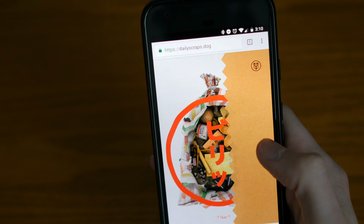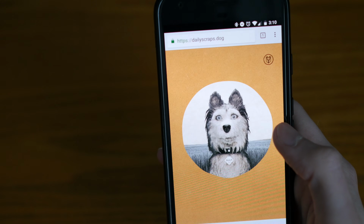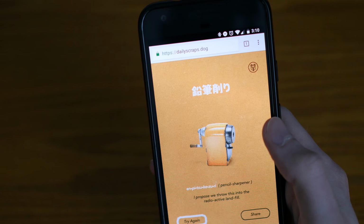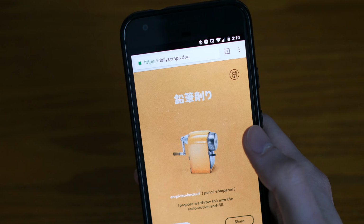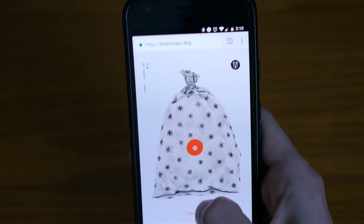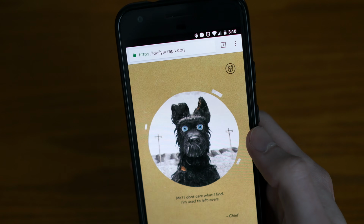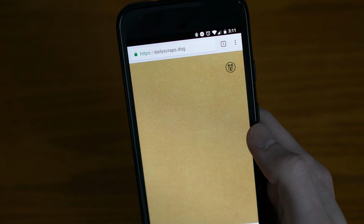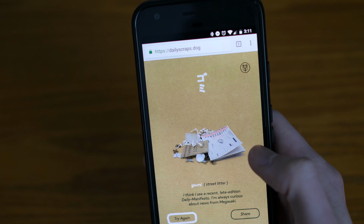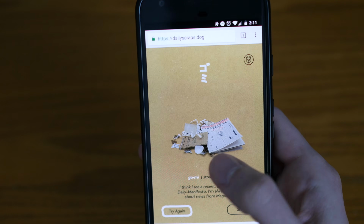Another colorful bag. I hope I find some green tea ice cream. My master had a sweet tooth. And it is a pencil sharpener. I propose we throw this into the radioactive landfill. Now what's in here? Me, I don't care what I find. I'm used to leftovers. It is street litter. I think I see a recent late edition Daily Manifesto. I'm always curious about news from Megasaki.